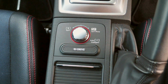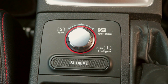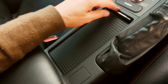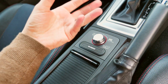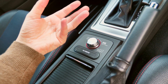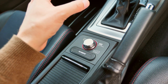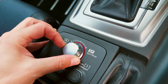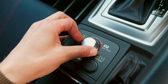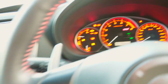I don't know too much about how these Sport and Sport Sharp modes actually change things. Maybe they do a lot, maybe they don't. Usually you'll get something like a quicker steering ratio or firmer suspension or better, sharper throttle response, or you can rev it a little bit higher before the thing kicks in, or maybe even change timing a little bit to give you a little bit more power. I really don't know though. Currently it's just on normal mode. You can do Sport or Sport Sharp, and Eco mode. You press it down and you get Eco mode. So I guess I just put it into Eco mode.